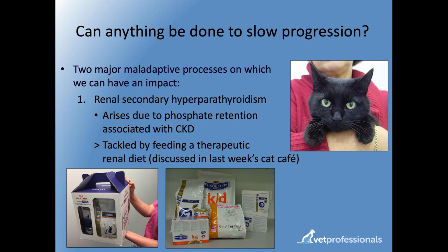Next on our important list of things to consider is what can be done to slow the progression of the chronic kidney disease. And unfortunately, as I've already said, CKD is considered to be a progressive problem, a problem which will get worse with time. And that's partly because some of the compensatory mechanisms which are triggered in the body to try and cope with the kidney disease end up being harmful in the long term.